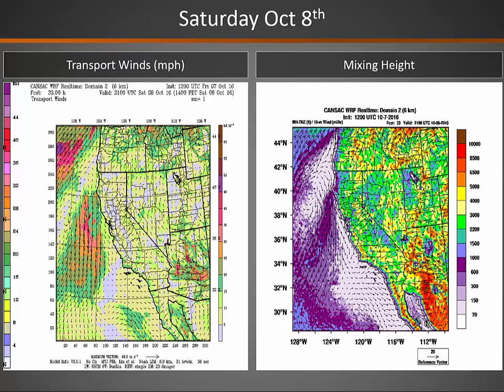And we can break that down individually again. You can see the transport winds on the left, the gray shades across western Utah and parts of Nevada will be the lowest transport winds, across Idaho the strongest. And again, vertical mixing poor across northwest Utah, parts of western Nevada, a bit better as you see the yellows and oranges.